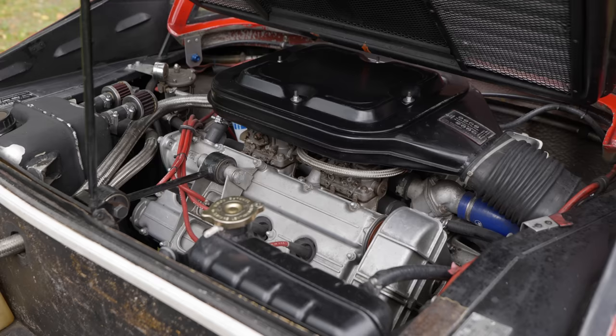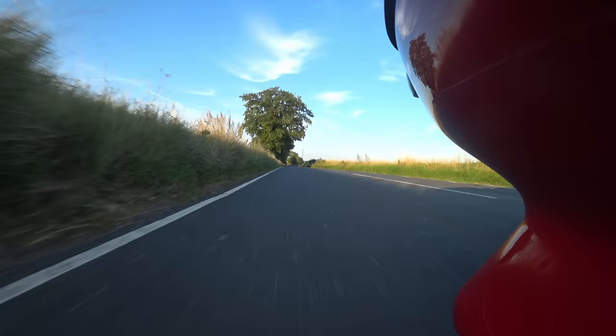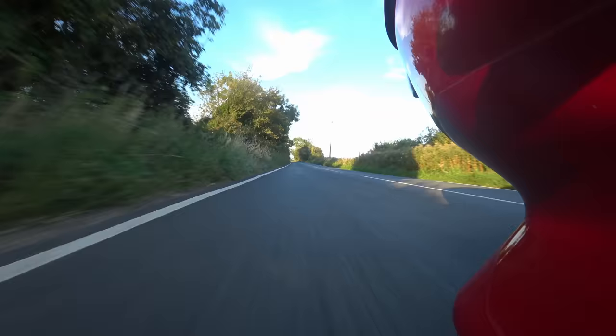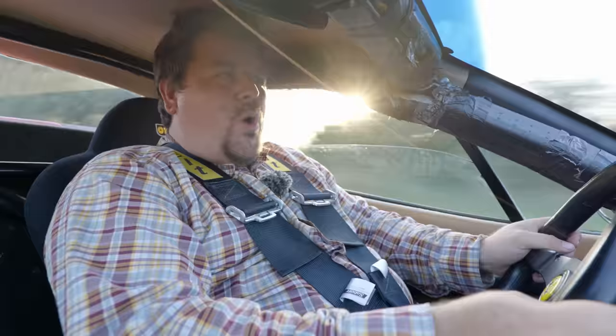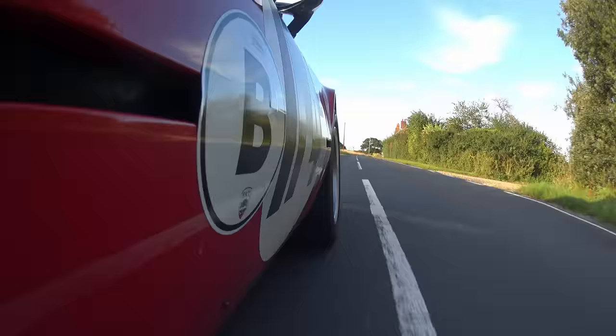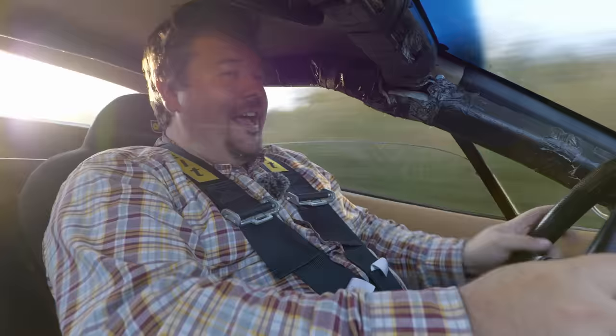It's a 2.9 litre with 16 valves and a brace of carburettors. However, this is no longer standard. It still has carburettors, but it also has titanium conrods, uprated camshafts, oversized pistons, and a red line of 9,000 RPM. It makes just the 295 horsepower, but it also weighs just 1,175 kilos. So I think for most people, we can call that adequate. It's certainly enough to put a big smile on this face.